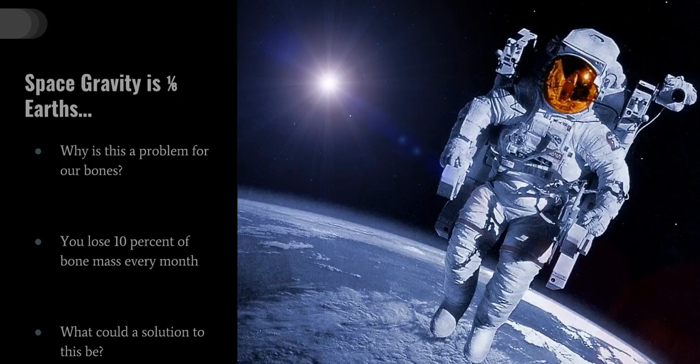Anyway, space gravity is only 1/6 of Earth's, and this could create a big problem for our bones because your bones are used to having all that gravity and force pushing on them. So your osteoblasts are actually laying down new bone and keeping your bone strong. But when you have only 1/6 of the gravity of Earth, your body just feels like, oh man, he's just not doing anything, because there's no gravity forcing pressure on the bones. So you start losing 10% of your bone mass every month that you're in space. That's crazy. So in 10 months, if you literally were a couch potato in space, you'd pretty much lose all of your bones, okay?